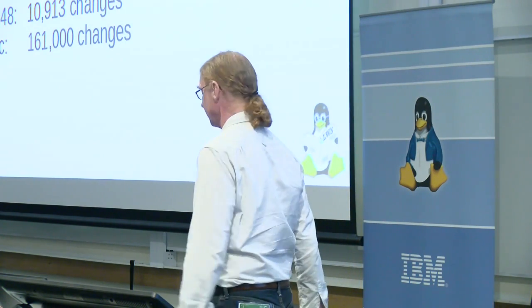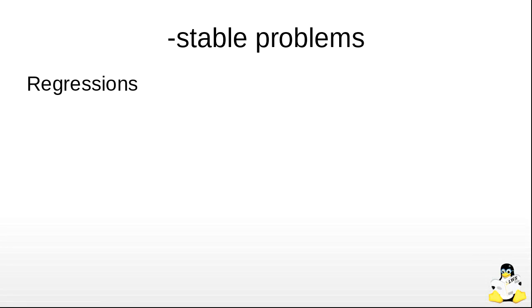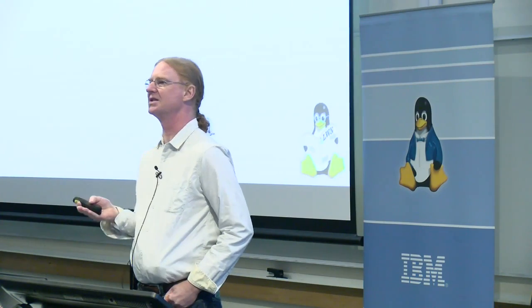which is in general a good thing, but that leads to one of our constant arguments in the development community, which is regressions in stable kernels, because users have this really unreasonable expectation that stable kernels might be stable. And so if they break, this is not a good thing.